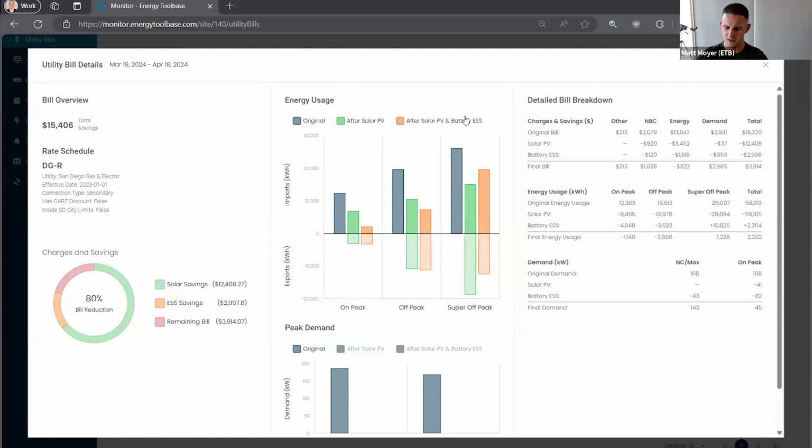Then when you layer on battery, you see how the battery actually shifted my energy around my different time of use windows, when energy was cheap and when energy was expensive. So what you could see here is the actual energy usage increased with my battery during my super off peak period. I actually exported less during my super off peak period, but as a result, I was able to shift all of that energy and decrease my usage during the on peak and during the off peak. So I was able to shift all this extra energy from when energy is super cheap to when energy is super expensive, and decrease the actual imported energy from the utility that I'm paying for.